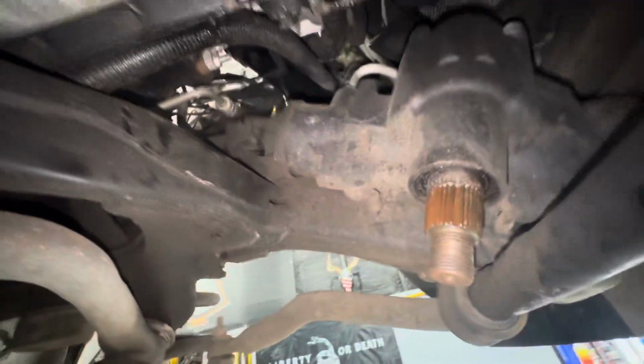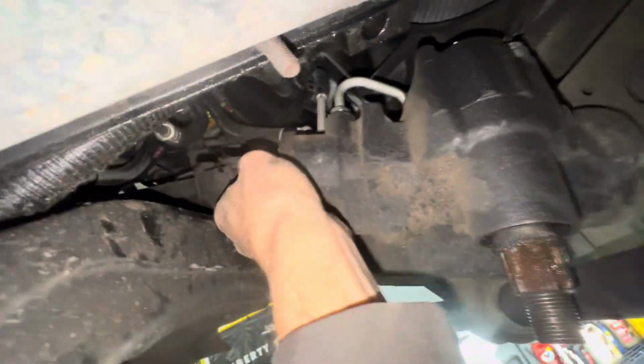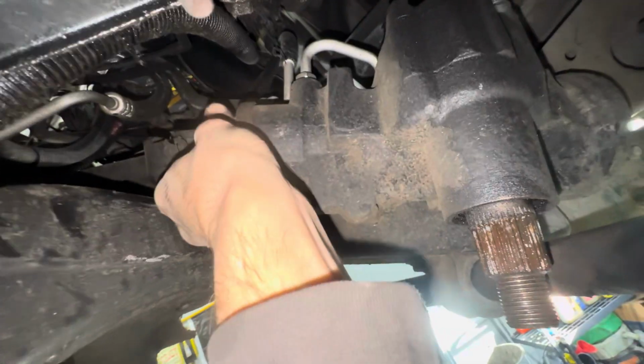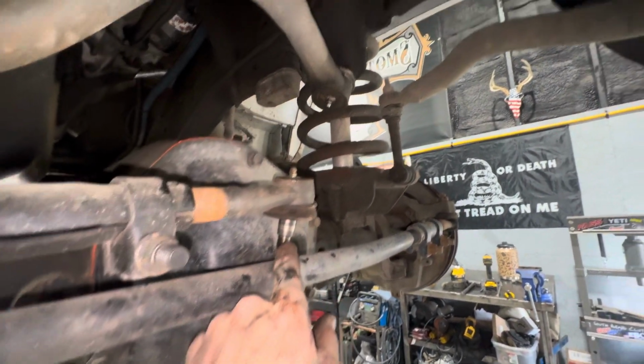All right, so check this out. This is how much play I can move the steering wheel that much, and that end shaft doesn't even move. So that's where all my play is. No bueno.